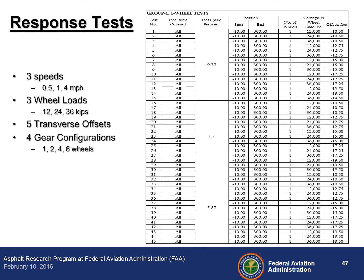And we did some response tests on these pavements, at different speeds. As we know, asphalt concrete is a viscoelastic material, so speed has a big effect. Speed, different wheel loads, different gear configurations, and all the results that we are collecting from these strain plates will be used for refining 3D finite element models. We have a research grant with Rutgers University, who is evaluating this.